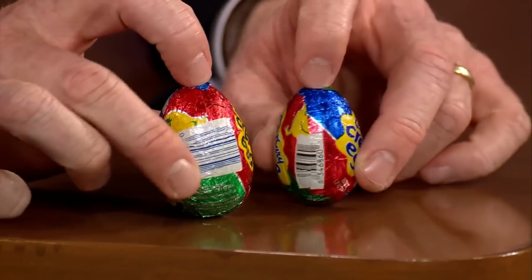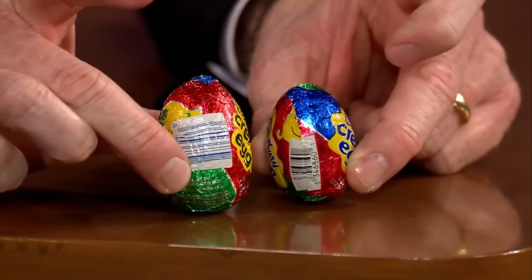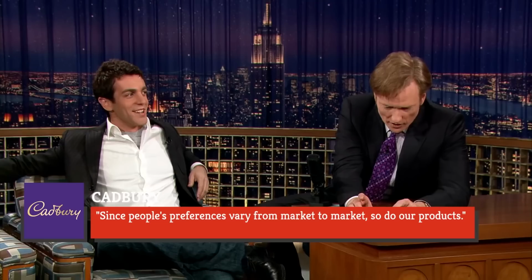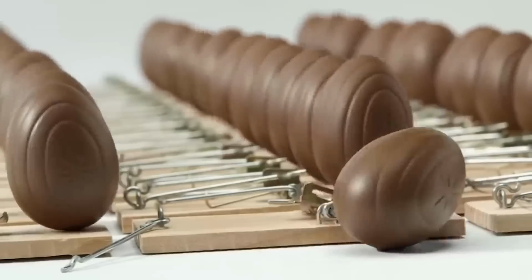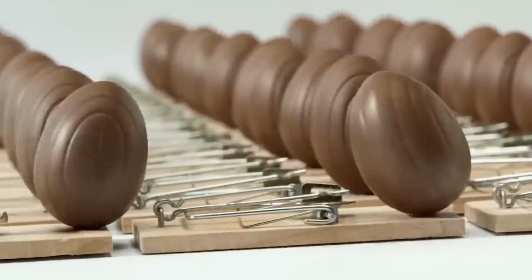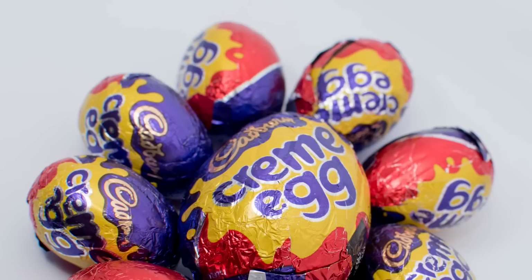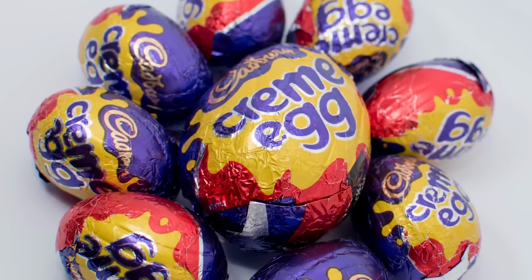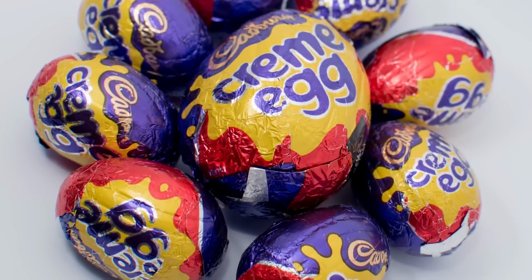Look at that! Judge for yourself, America. After the Conan fiasco, Cadbury updated their website to state, "Since people's preferences vary from market to market, so do our products." A very convenient excuse indeed. Cadbury further reduced the size of its eggs in 2019. This time, however, they at least had the decency to admit it, saying that they had no other choice thanks to the rising price of ingredients.